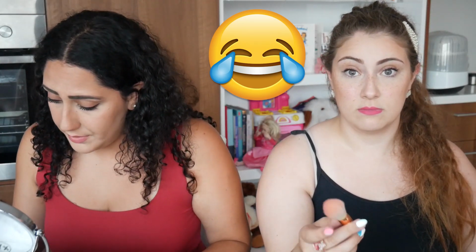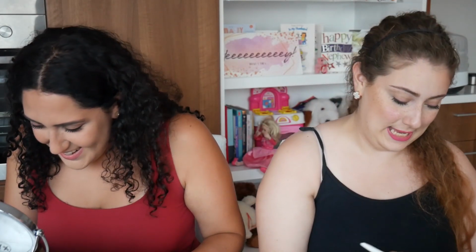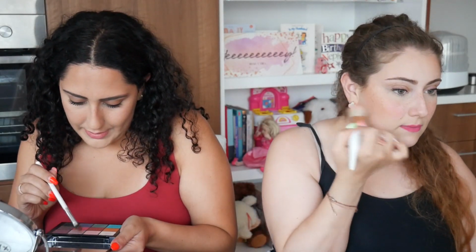So I'm going to emphasize my blush a bit. And I'm going to dig in for it. Not purple tones. I'm going to use this brush. There it is. There it is.